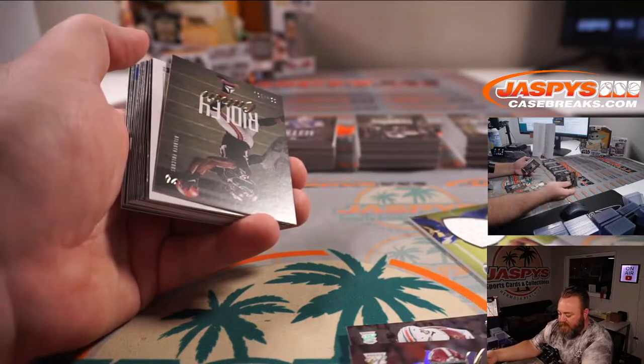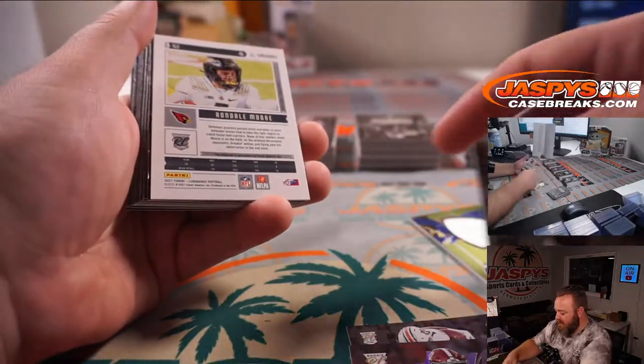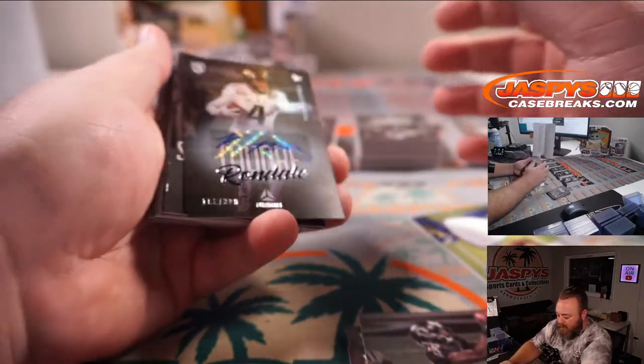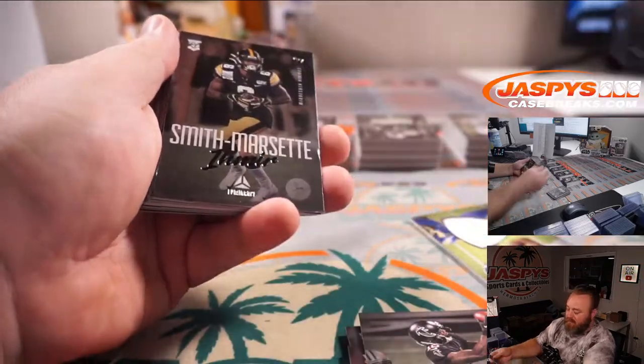Calvin Ridley, that's out of 299, for the Falcons again, and Jackson Wilhite. And second auto is Rondell Moore, 166 out of 300, for the Arizona Cardinals. Jackson Wilhite.